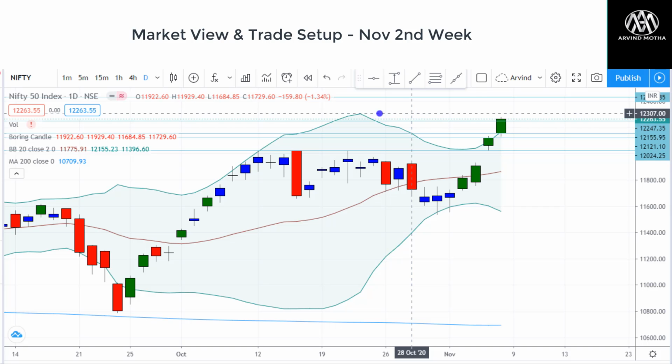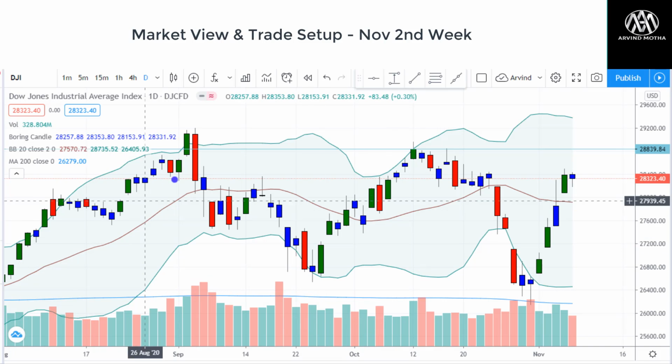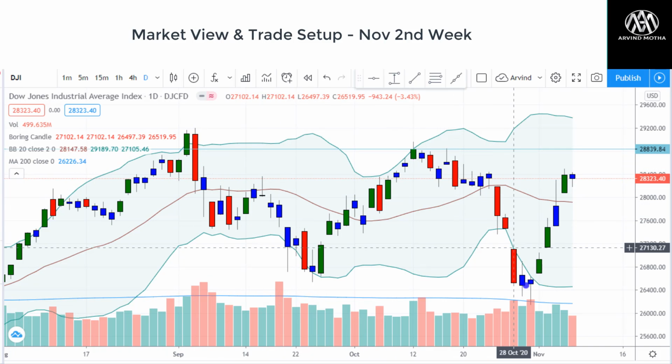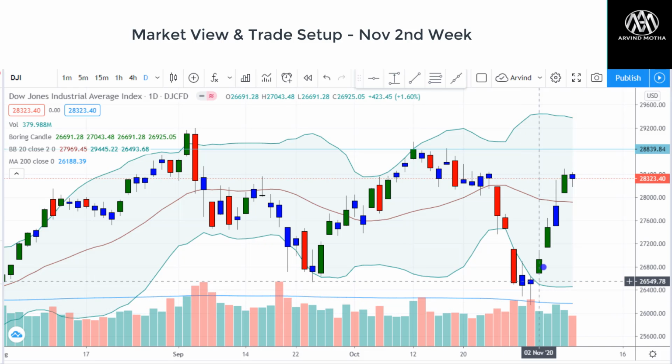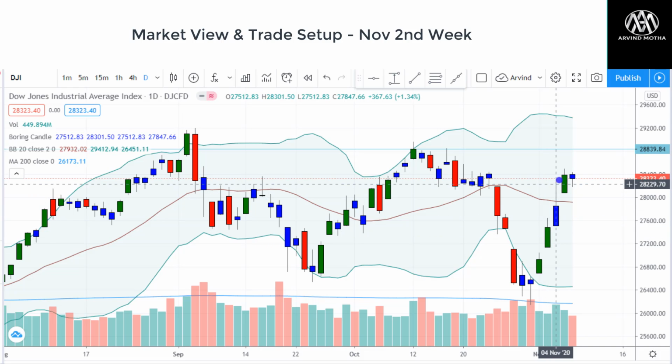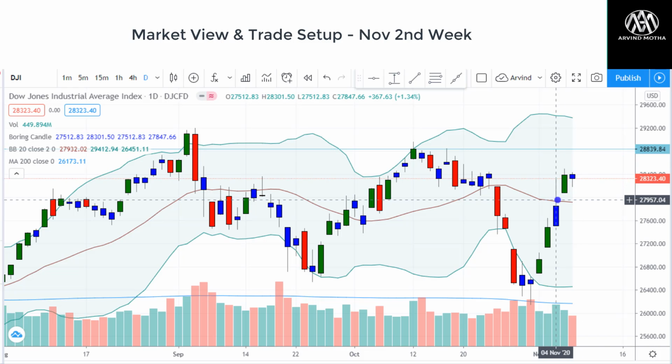Now coming to global markets, let's look at the chart of Dow Jones. See, Dow Jones completed the double top pattern. You can see this is the first top and the second top got completed here around the 200-day moving average, around 26,200. From there, we are seeing a very strong rally. And I think the rally is still expected to extend up to 28,800 levels. It is still around 500 points away from current levels. So there is a good chance that Dow Jones may continue to rally. It is above the 20-day moving average.